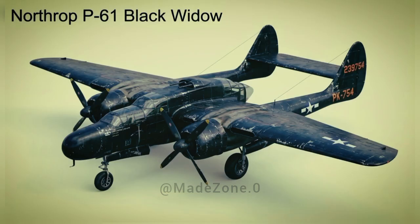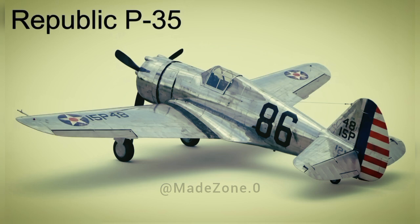Northrop P-61 Black Widow, America's first dedicated radar-equipped night fighter. This large, powerful aircraft utilized a three-man crew to hunt nocturnal enemy bombers. Republic P-35, an early all-metal fighter design from Seversky. It was a stepping stone toward the famous Thunderbolt, providing valuable pre-war experience to pilots.